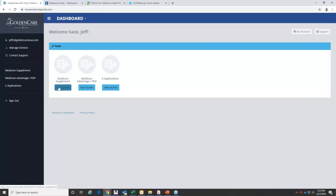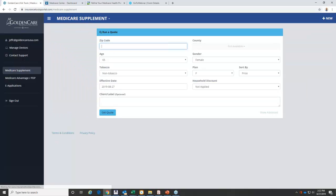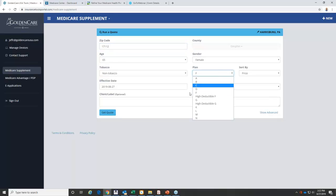I'm going to look for a Medicare Supplement. So I'm going to put Medicare Supplement, and I'm just going to put in the zip code I used before, 17112. I get a female, turning 65. I'm going to look at Plan G. I'm not a big fan of Plan F. It's just not a very good deal for folks.